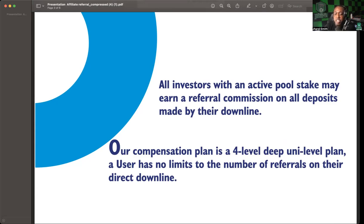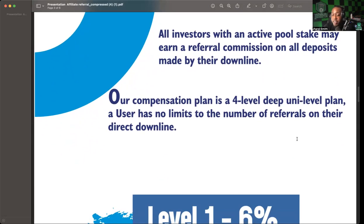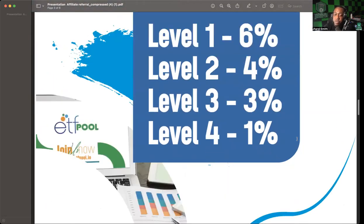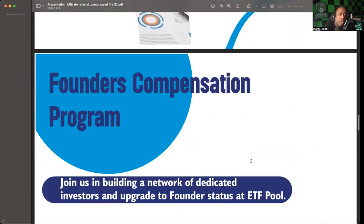They talk about their compensation plan being a 4-level deep uni-level plan, and a user has no limits to the number of referrals on their direct downline. So there's no limit to how many referrals you can have. It looks like it only pays down 4 levels though, and that's cool, okay?